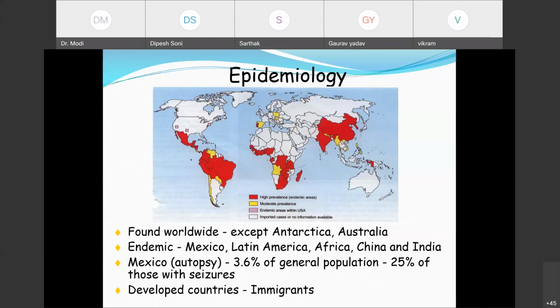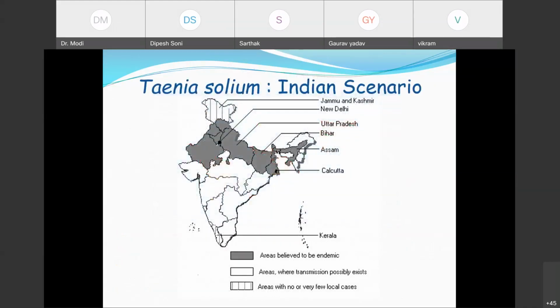So this geographic data is very important in defining the nature of the lesion in a given patient who presents with a single ring enhancing lesion with epilepsy, right? Coming to the Indian scenario, we are in a belt which is quite endemic, and it is possibly related to the history of pork intake and things like that.